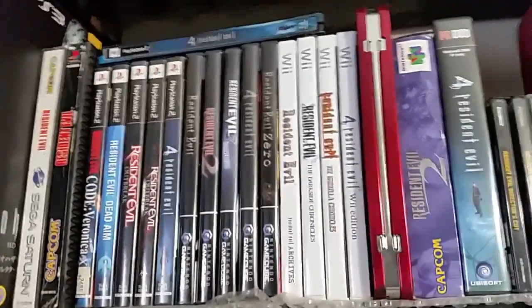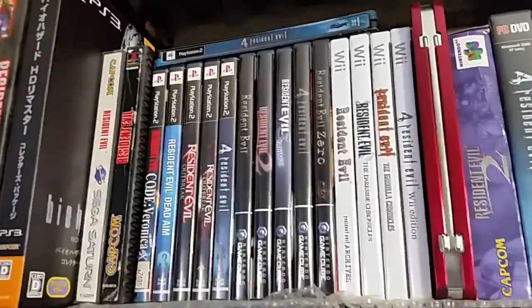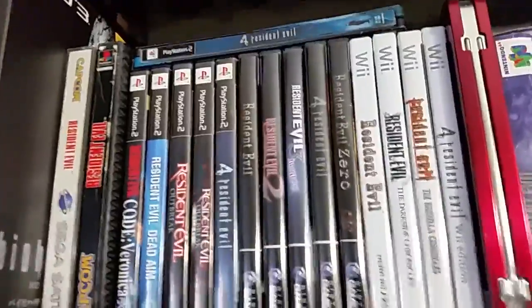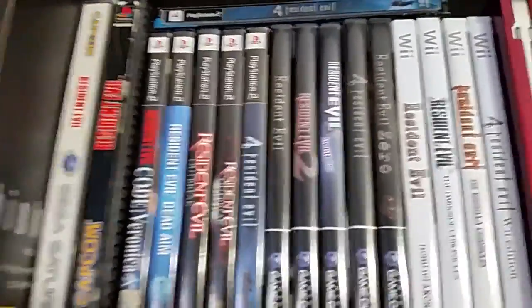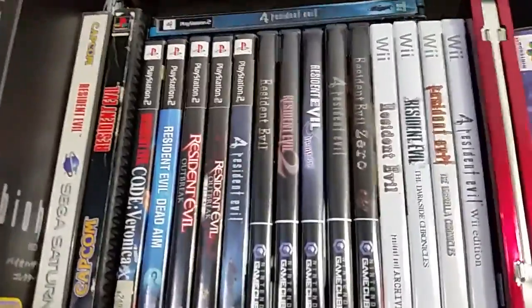Alright, so I almost forgot about these. I have a little Resident Evil section over here. So all of my Resident Evil games are over here. So I'll just show you the PS2 ones here. Again, as you can tell, it's one of my other all-time favorite series. That's why it's got its own section.